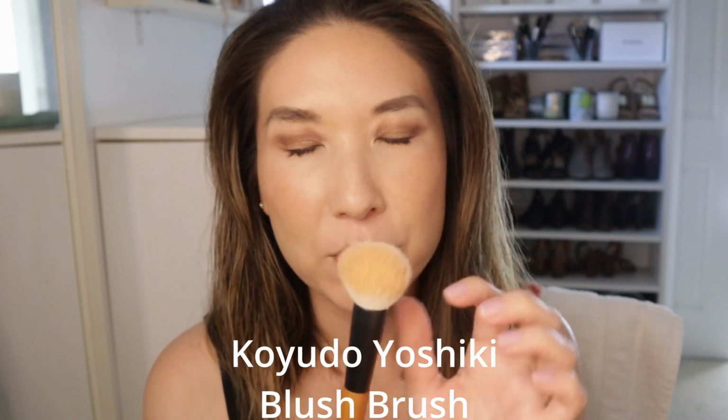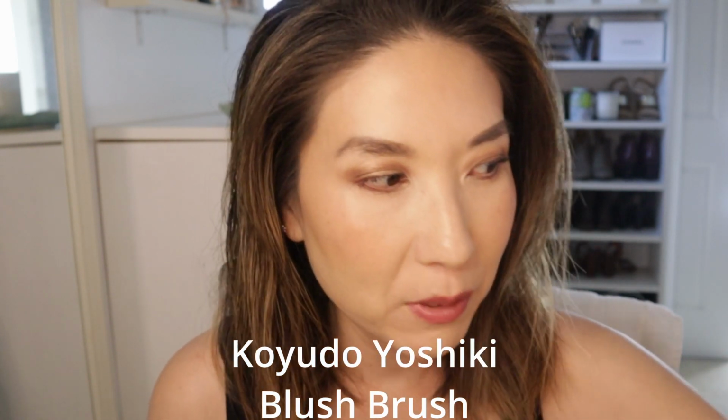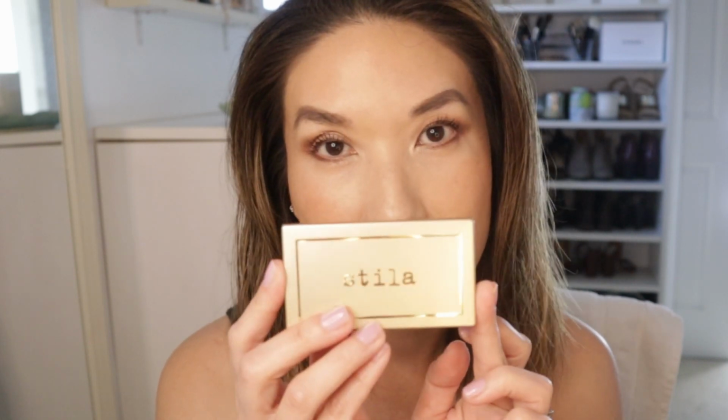products. I think Nordstrom had the exclusive on this combo, but I think you can get them individually, and it was on sale around the Sephora sale time. So I thought it was a good chance to try out two products. I really like them. I use the Koyudo Yoshiki cheek brush, and it works great because the hairs are pretty firm, and so it really picks up the product. And I got the color Lilium, which I think is one of their very popular colors.